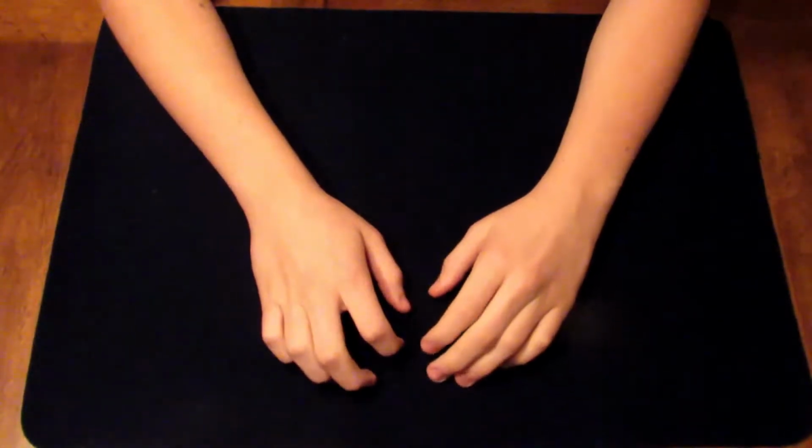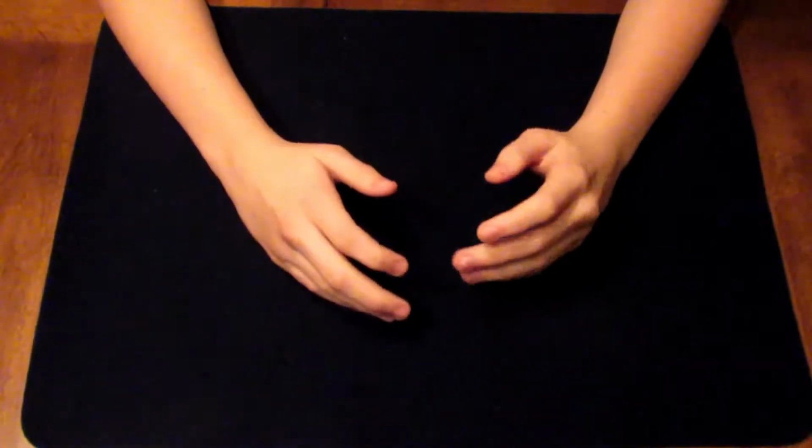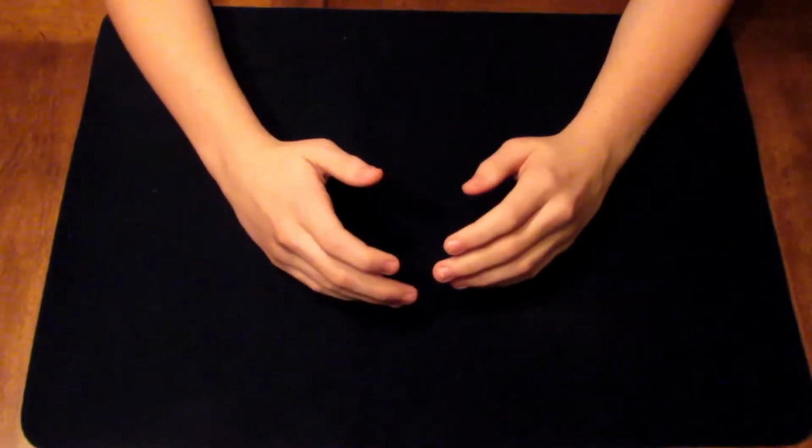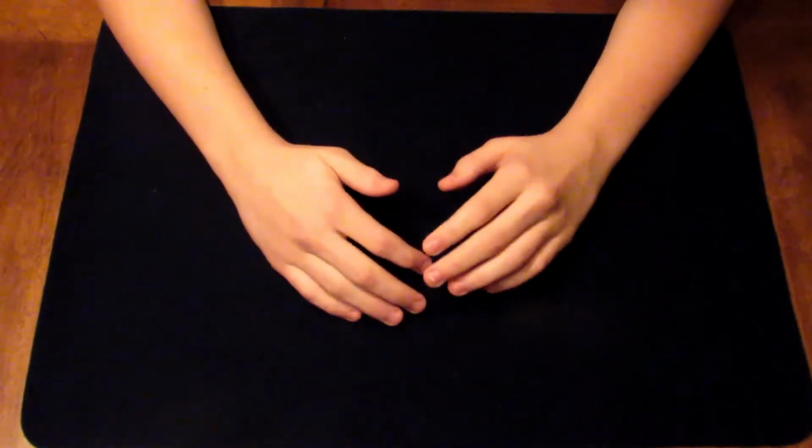Today I'm going to be showing you one of my all-time favorite card tricks. This is the trick that got me a reputation, because it's not your run-of-the-mill card trick. People are always baffled by it, even though it's super simple, and I still perform it to this day.